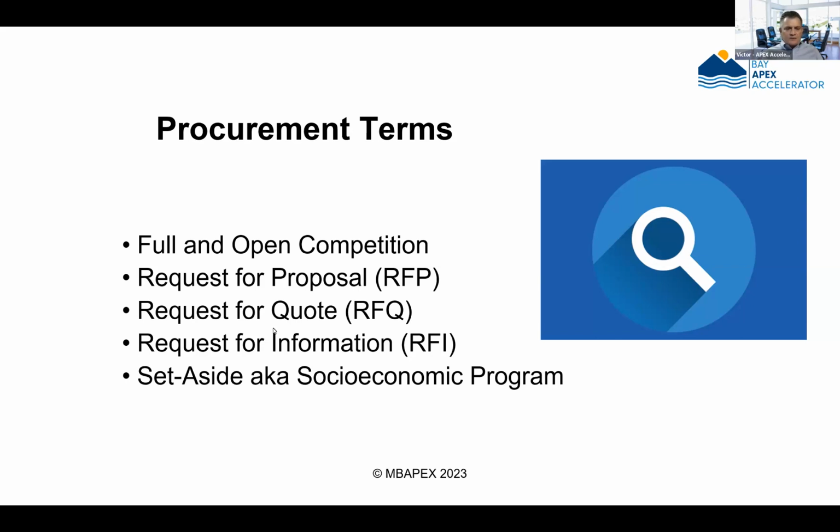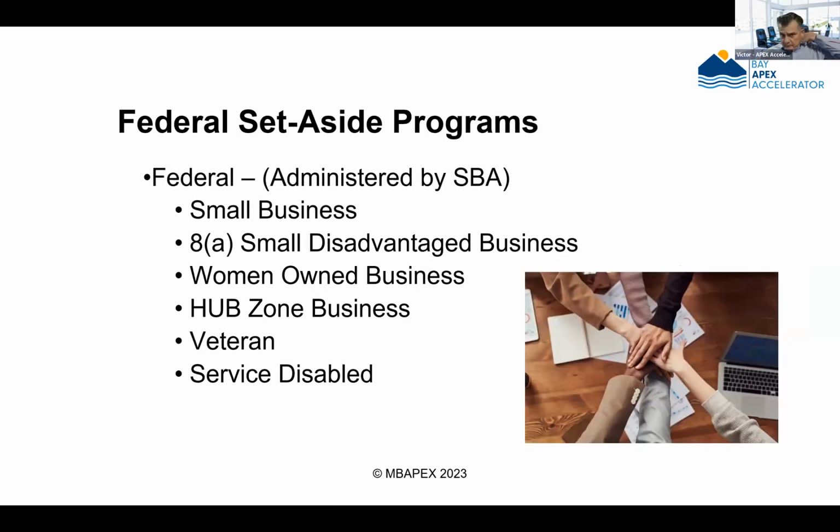Set-asides are also considered socioeconomic programs. So let me jump into them a little bit. With the federal set-aside programs, small business is the most common one you'll see when looking at opportunities. On SAM.gov, where they're posted, it'll tell you the set-aside, whether it's small business, full and open competition, or one of these other categories. 8(a) is a small disadvantaged business, typically a woman or minority owned company, and that's a set-aside program the government has. They also have set-aside programs for women-owned businesses, HUBZone businesses, veteran-owned businesses, and service-disabled veteran-owned businesses.